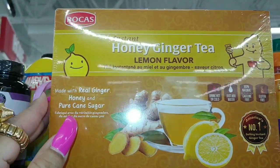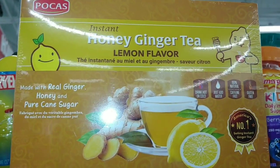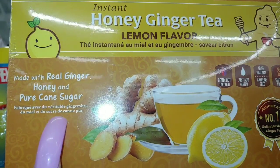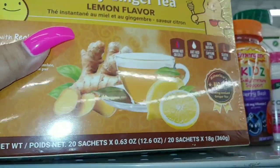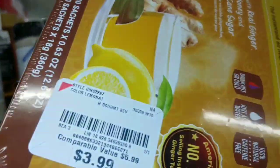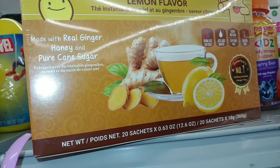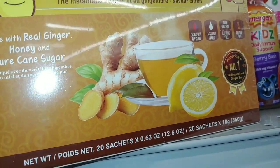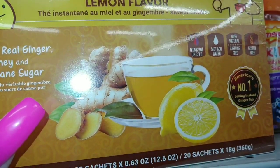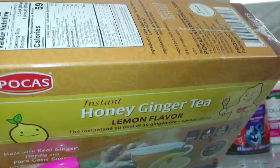I'm here at Burlington and they have this instant honey ginger tea, lemon flavor, made with real ginger, honey and pure cane sugar. And it has quite a bit in here. It's a heavy box for only $3.99. It's a very good price. I like to try different teas and it comes with 20 sachets there. So I might get this one.